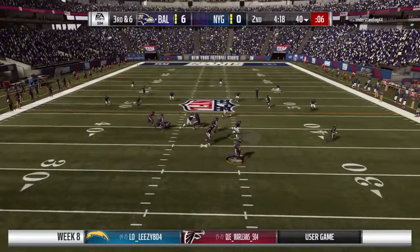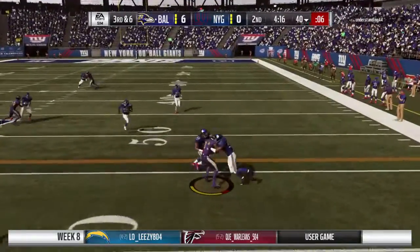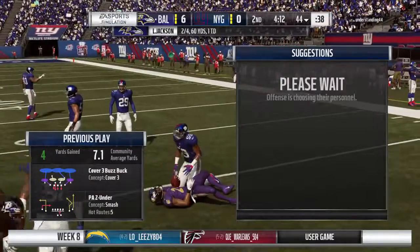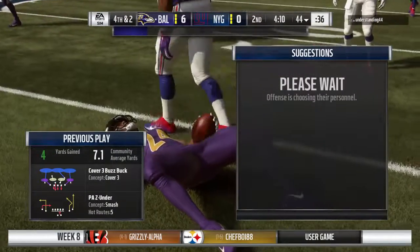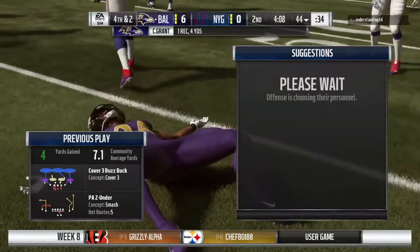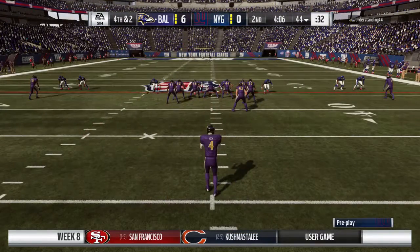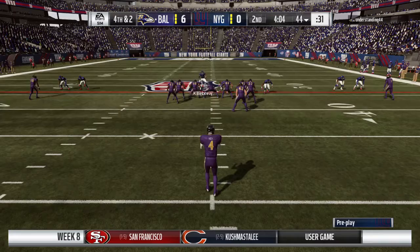On 3rd down, Jackson. They'll roll him out right. Throwing for his running back, and he's got him, complete. And he'll get up near the 45. They'll spot it at the 44. It'll be a gain of 4. And it'll be 4th down. Here's Sam Cook now as he'll kick it away for the 2nd time.